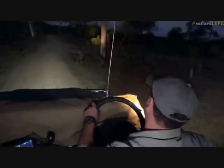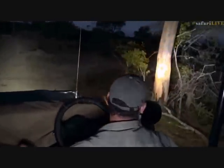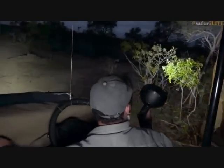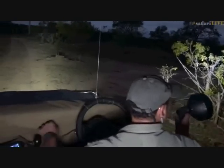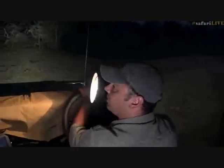See if we can find a scorpion here. Maybe we're lucky. Any scorpions? No scorpions. Let's check this tree maybe quickly.